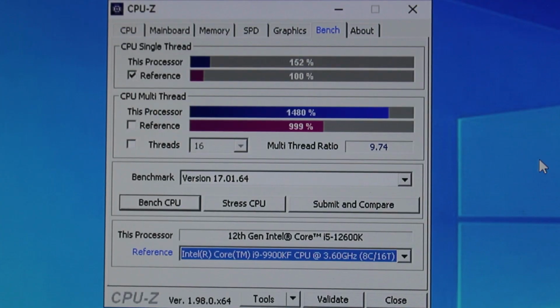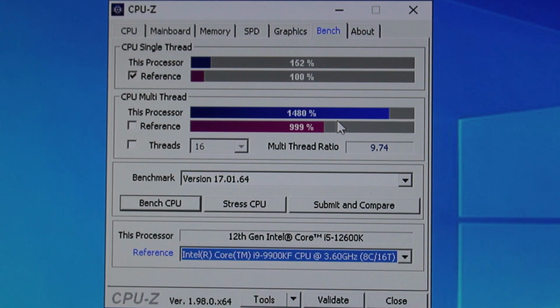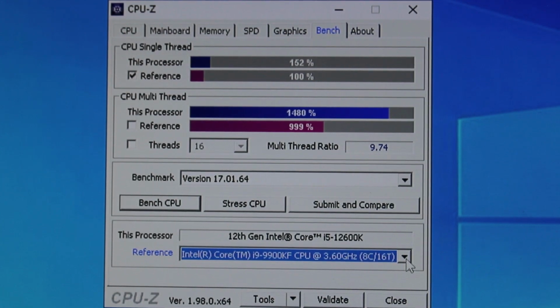And lastly, here is CPU-Z. Now let me show you some of the benchmarks I went against, starting with the i9-9900KF here, which is an 8-core 16-thread. As you could see, the latest i5 decimates it. Look at that, single core performance by 50%. It's incredible. And also look at that. That's what, like 30% more on multi-thread, maybe higher. That's just an incredible leap in performance.